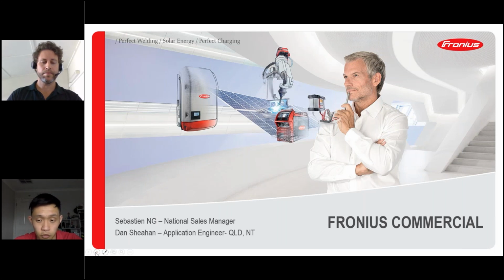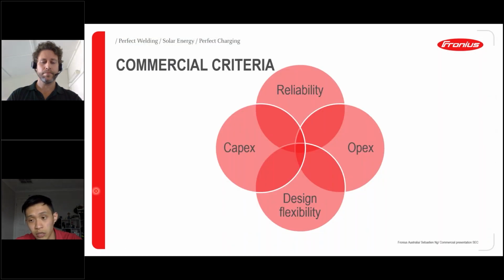So when it comes to the Fronius commercial solution, when we look at key criteria and talk to our customers, there are always four main pillars which come up when they have a chat with their end customers. For example, when someone wants to sell a commercial system to a client, those four main pillars are basically reliability, operating expenditure, design flexibility, and the CapEx. One thing that we see happening often is really around the CapEx. So that's where we deal the most, right?